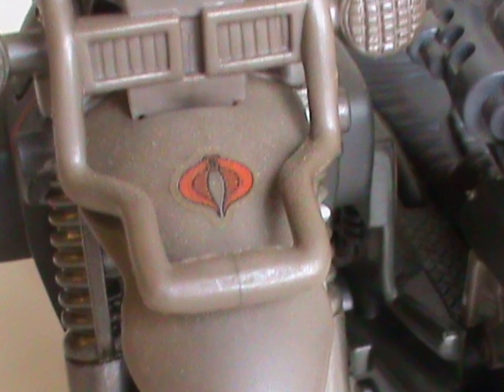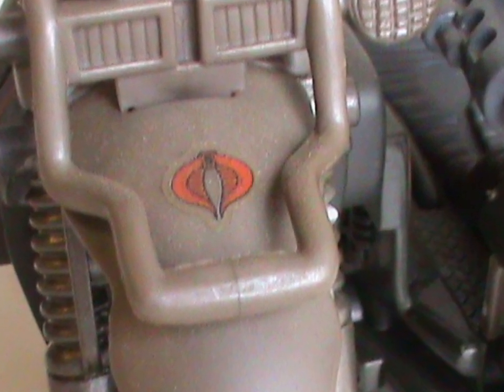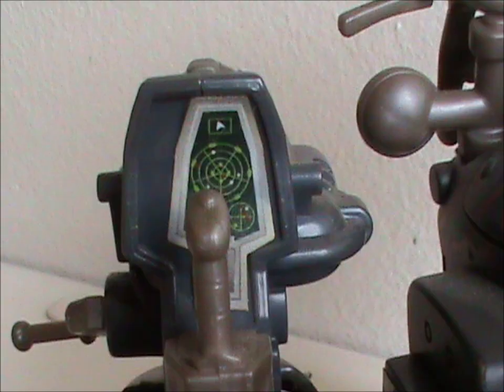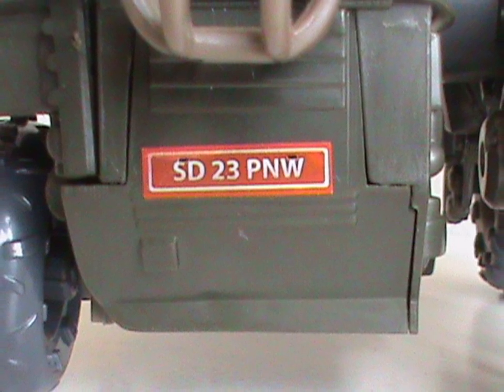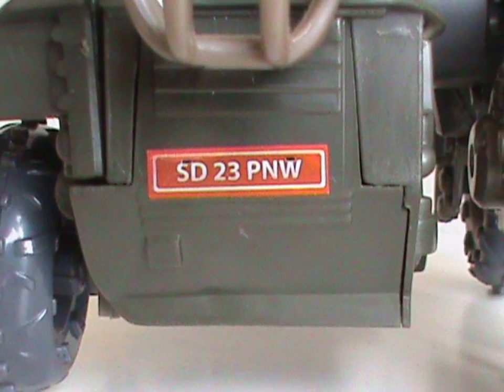Pre-applied decals are sparse, but you've got Cobra logos and a targeting display. Plus, it has a license plate. That's a cool little touch that Cobra have their own DMV. They truly are evil. Now, let's talk play value.